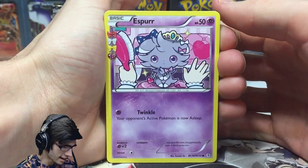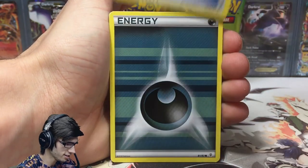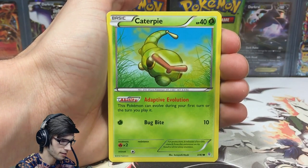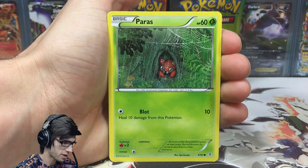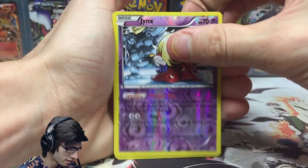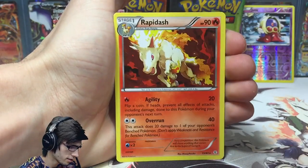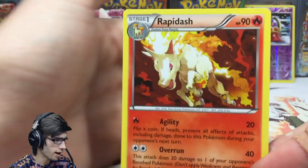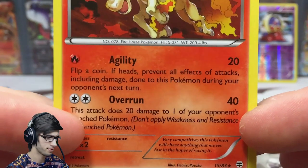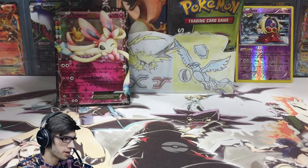Okay, so we've got an Espeon. Energy Switch, Revitalizer, Darkness Energy, Krabby, Caterpie, Paras, a Jynx, that one is a reverse rare, a Floette from the Radiant Collection, and a Rapidash regular rare. So it's got 90 HP with Agility and Overrun.